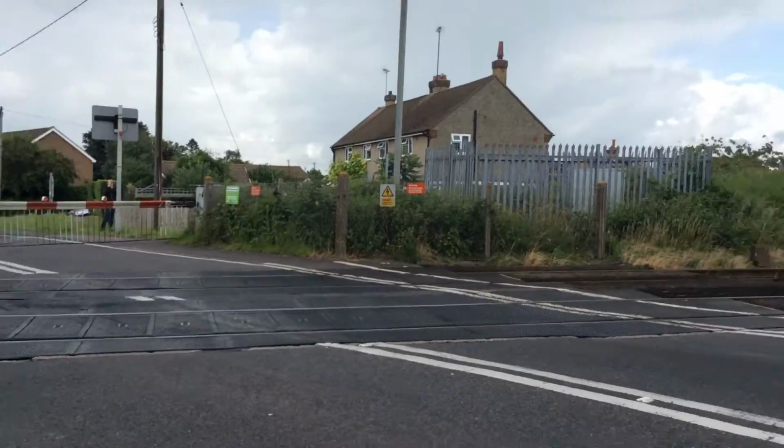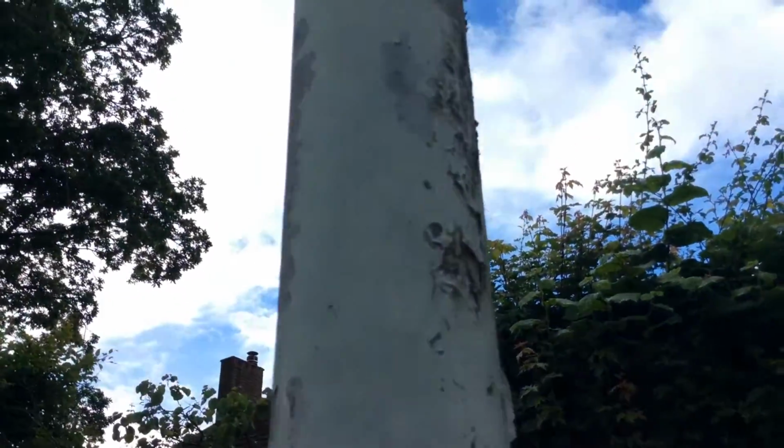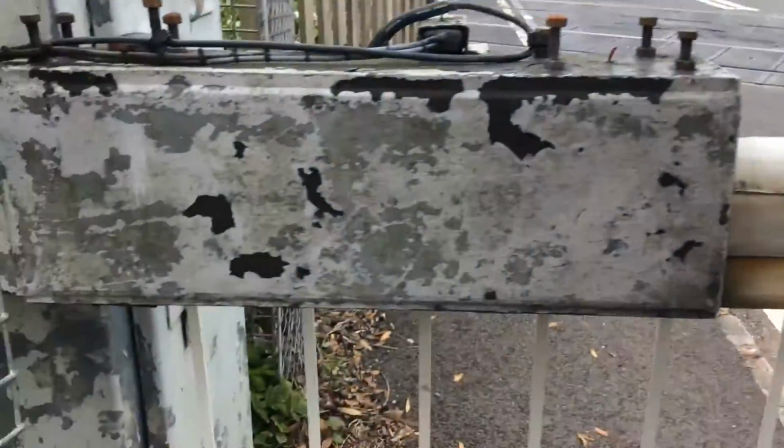These barriers are knackered. Oh, look at the alarm. It's old. Yeah, look at the pole. The paint is starting to come off. Yeah, so look at the barrier. Oh yeah, it's rotten. No, it's not, because this all used to be painted black. Yeah. Oh, look, there's the barrier.